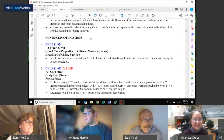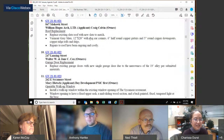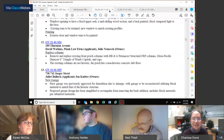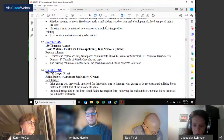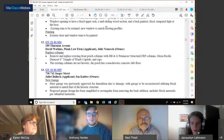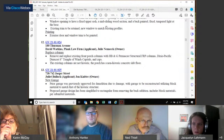Item number 12. Do we have applicants here for 180 Thurman Avenue? The columns on the front porch. Jack, any word back from that applicant at all? I have heard from the applicant. They had some questions about the columns and were trying to do some research. So I have included some information that they had found.